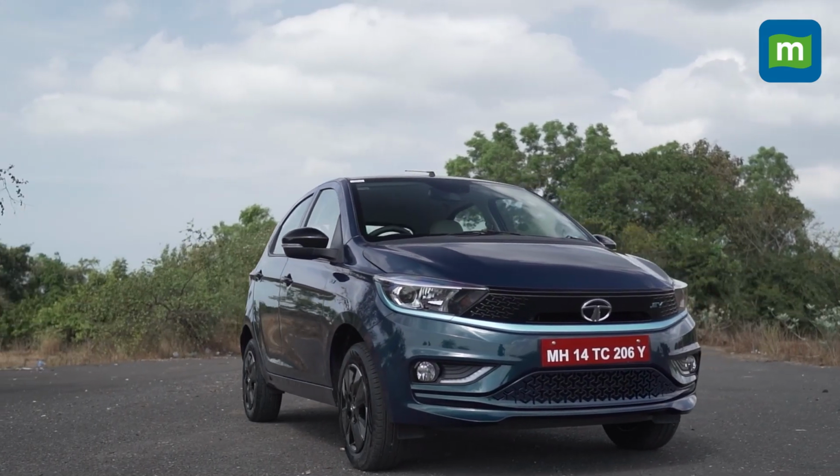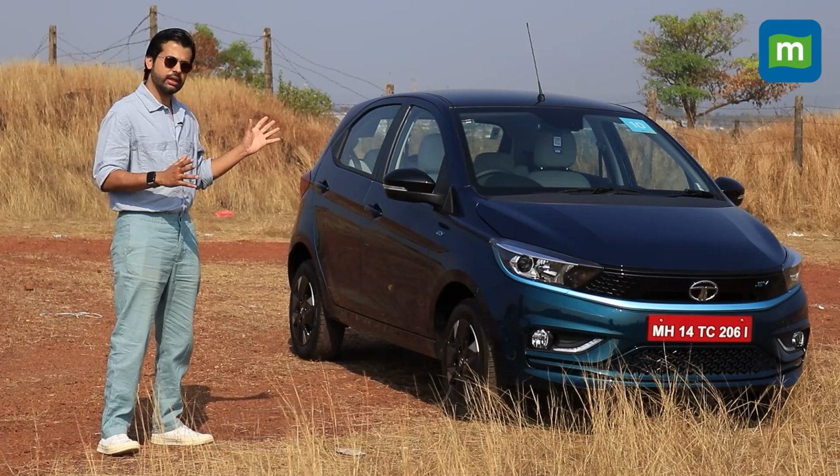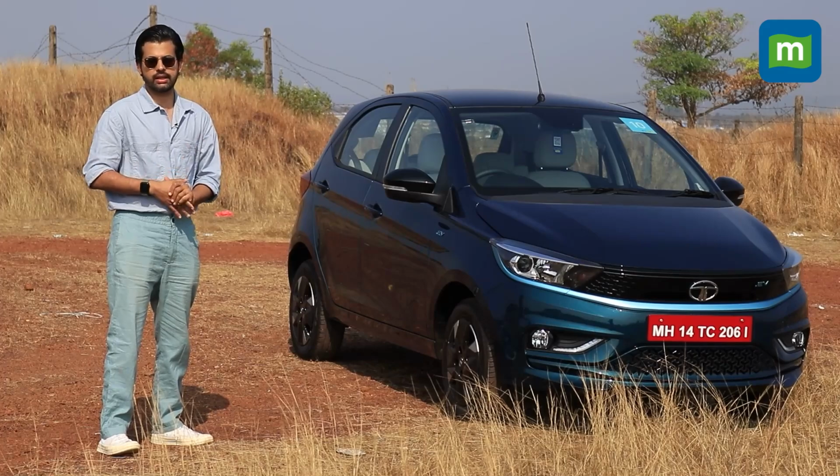Expectations are high, and from the looks of it, at least on paper, the odds seem to be in favor of the Tiago EV. However, let's take a closer look to find out if it's really just as good as it claims to be.